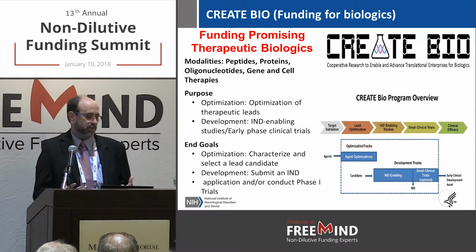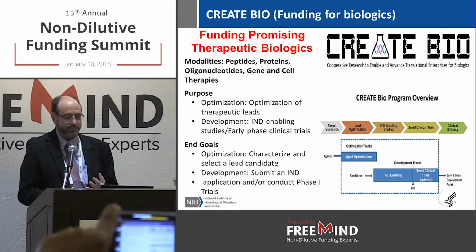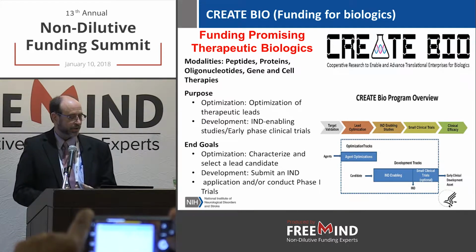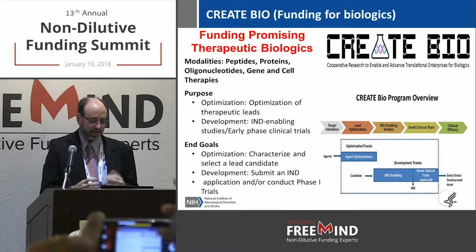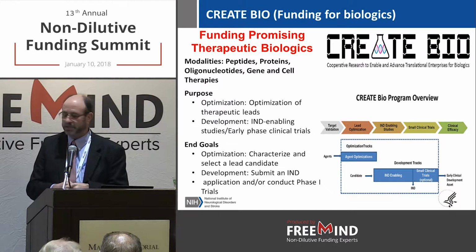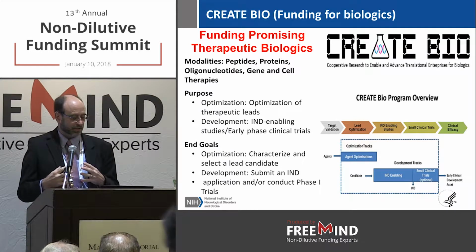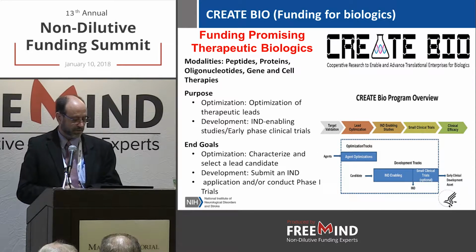Our biologics program is called the CREATE Bio program. We fund things like peptides and proteins, oligonucleotides, gene and cell therapies, and all fit into this program. It's broken into two tracks: we have the optimization track and we have a development track. The optimization track is really all about getting the molecules ready for the IND-enabling studies, doing the preliminary work required to get that done.